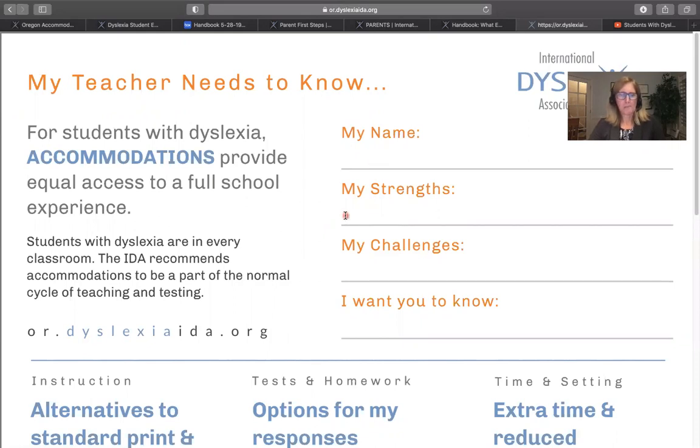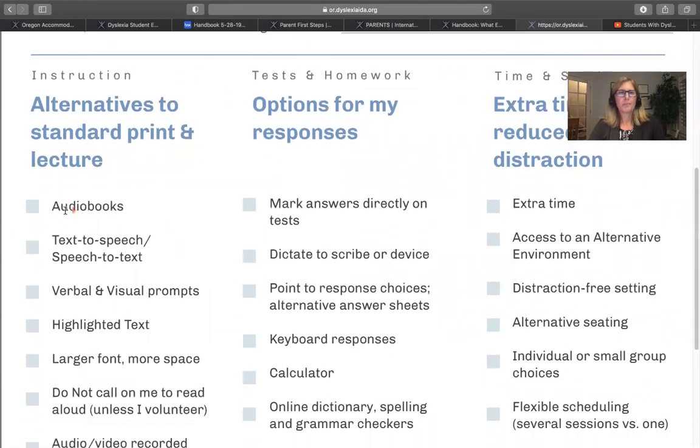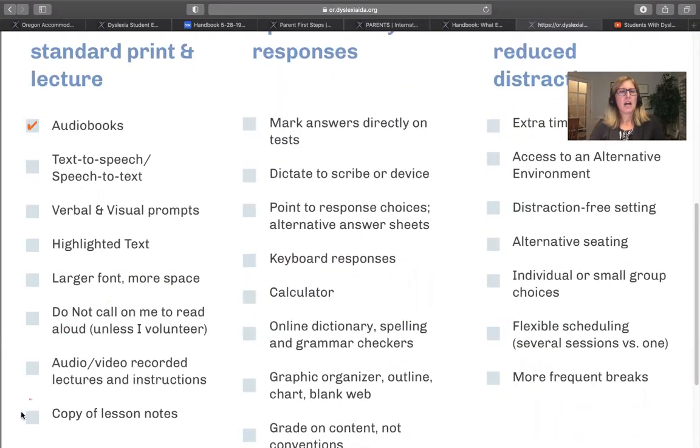My name is Michael. I enjoy building things. I'm great with computers and I love math. My challenges are spelling and handwriting, and I want you to know that I want to be a scientist one day. Here are some things that would help me understand the instruction in school. I need audiobooks to be able to hear the information. I can't write the notes down fast enough, so I please need a copy of the lesson notes to be sure I have all the information. And please don't call on me to read aloud in class, because that makes me very embarrassed. I'll be more comfortable in school if I know you won't call on me unless I raise my hand.